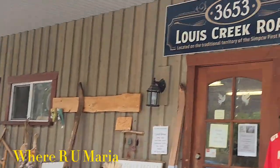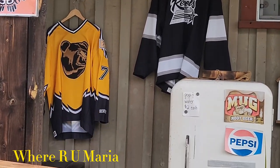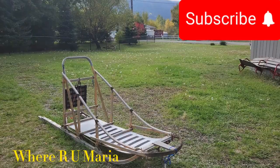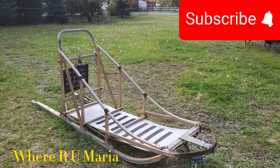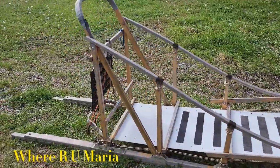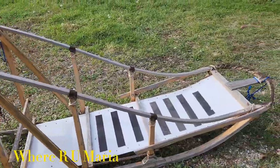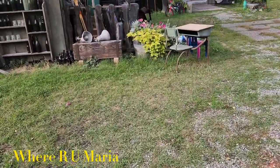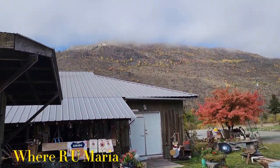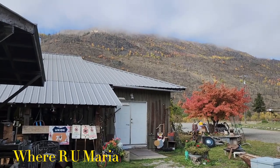And this is the antique shop here. See the sign here? It's open. Wow, let me go inside and check what they have, okay? So guys, look, this is an old sleigh. This is the one that the huskies usually go and pull. Isn't that beautiful? Old antique bottles over there. And look at that. So sad about the forest fires, huh?